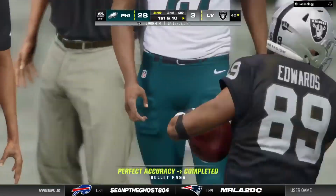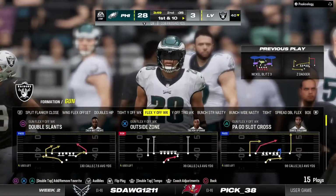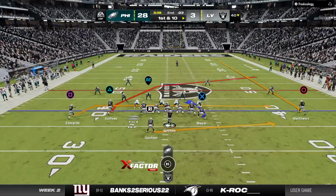That's into the hands of Edwards. And he'll be out of bounds right at the 40. He's exceeded his receiving yards from a week ago, and we're still in the first half. It's a first down.